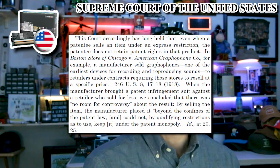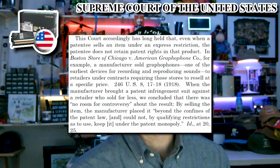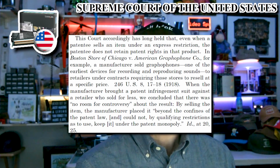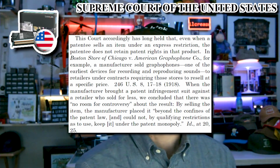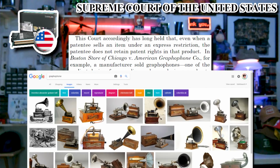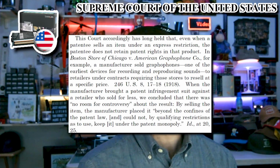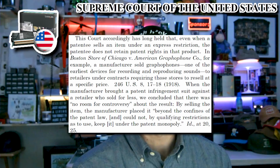This court accordingly has long held that even when a patentee sells an item under an express restriction, the patentee does not retain patent rights in that product. In Boston Store of Chicago versus American Graphophone Company, for example, a manufacturer sold graphophones, one of the earliest devices for recording and reproducing sounds, to retailers under contracts requiring those stores to resell at a specific price. When the manufacturer brought a patent infringement suit against a retailer who sold for less, we concluded that there was no room for controversy about the result.